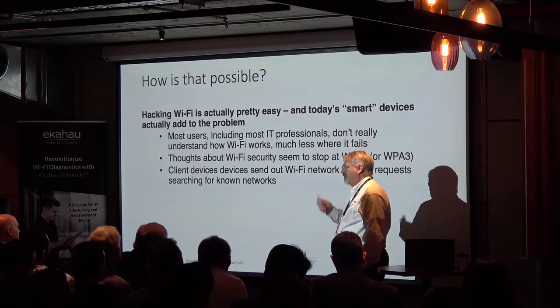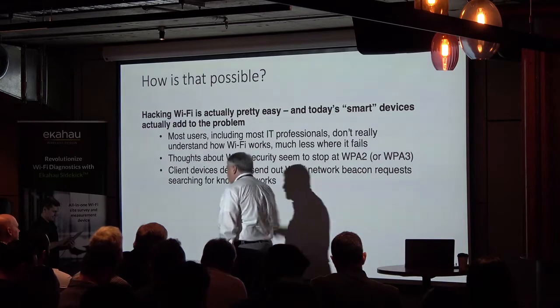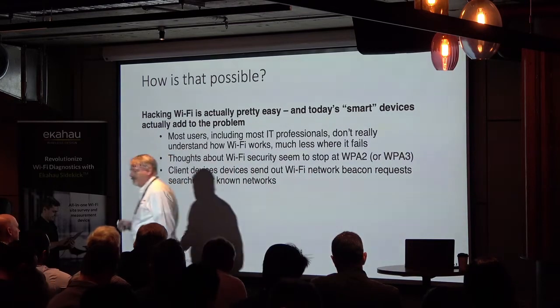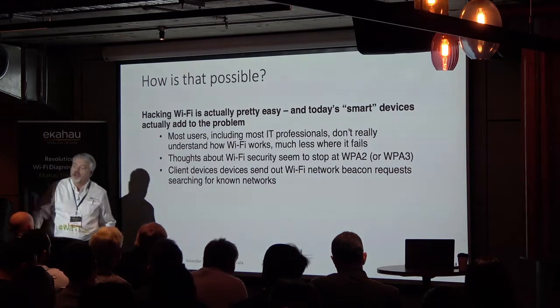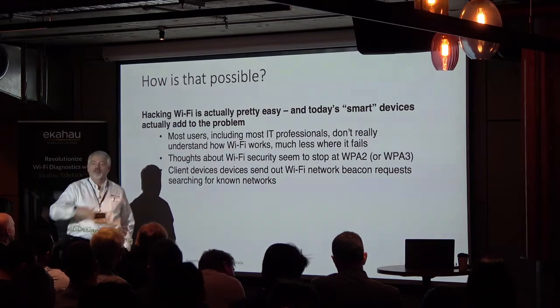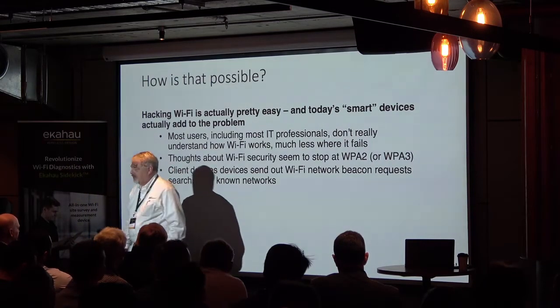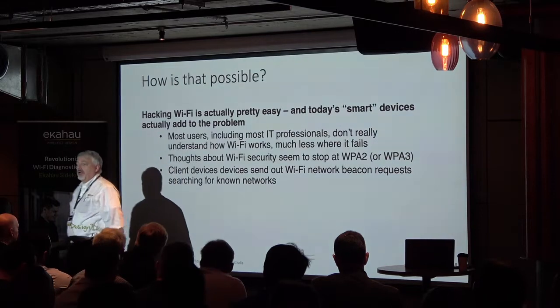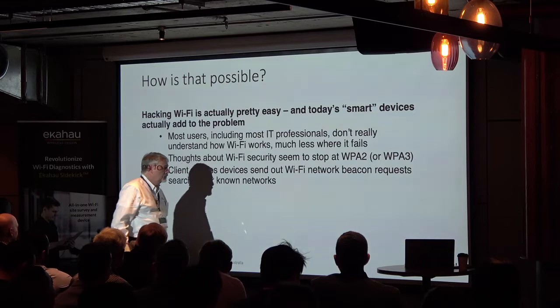Client devices, your phone, your laptop, send out beacon requests all the time. And what do those beacon requests say? They're looking for known networks, networks that you've already connected to. Home network, are you here? Work network, are you here?